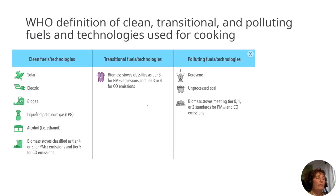Of the three stoves I just showed, the advanced stove usually falls under the definition of clean cooking stove. According to the World Health Organization, the definition of clean stove needs to reach performance tier 4 and 5 for particle emissions and carbon monoxide emissions. If the stove doesn't reach this tier, it's considered a transitional technology, that needs a performance tier 3 and 4. Technology that has a tier 0 to 2 is defined as a polluting technology.